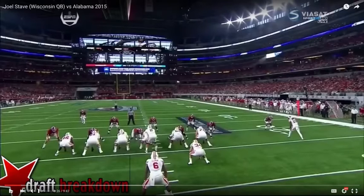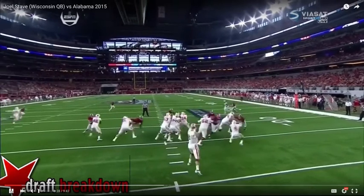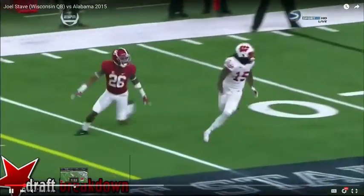So here's a throw against Alabama from early on in the year, and as you can see, the quick token fake, we know pre-snap that the Z receiver is running a slant route, and it's going to be there. But Stave gets rid of the ball really, really quickly there, as you can see.